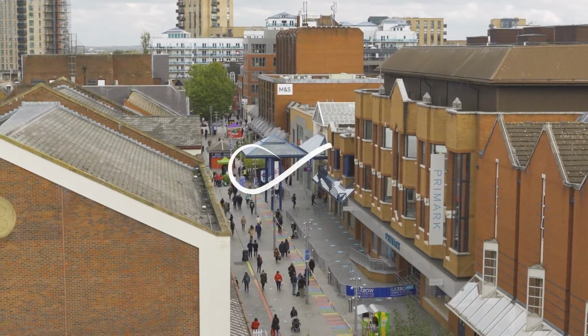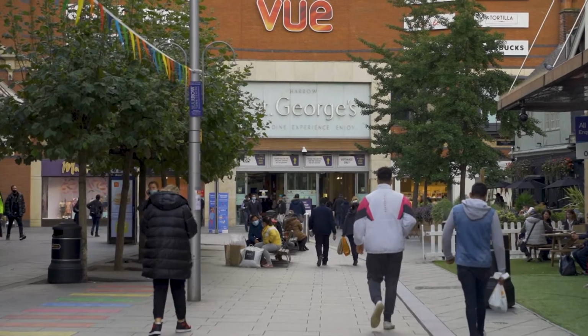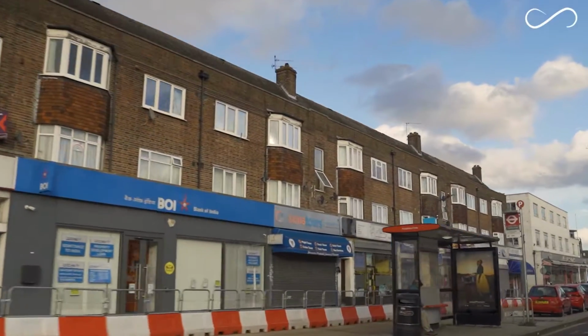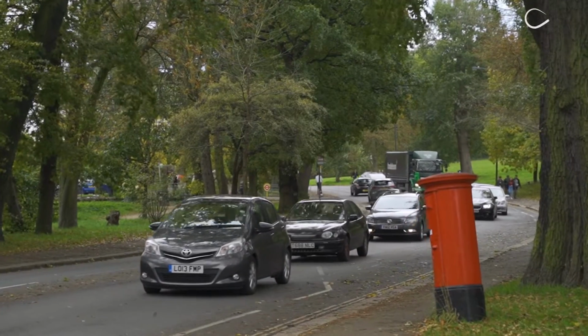Welcome to Harrow, one of the most popular and vibrant boroughs in London. Harrow is an attractive choice to live in for countless reasons, from shopping centres to top-rated schools, as well as thousands of businesses and a range of transport links. Harrow ranks high with families and young professionals.